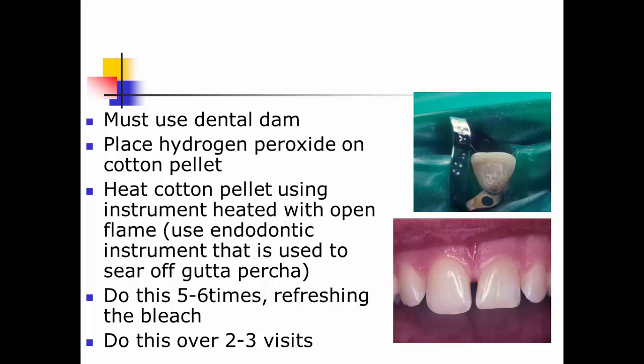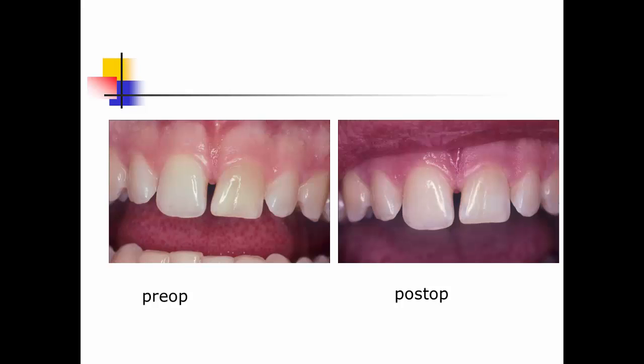We do this 5 to 6 times, refreshing the bleach between each time that we're doing it and heating it up. We do this over 2 to 3 visits, once again 4 days to a week, and we're sealing that hydrogen peroxide in the tooth, either using a temporary stopping material or we can use composite resin. After 2 weeks of non-vital bleaching, you can see the postoperative result.